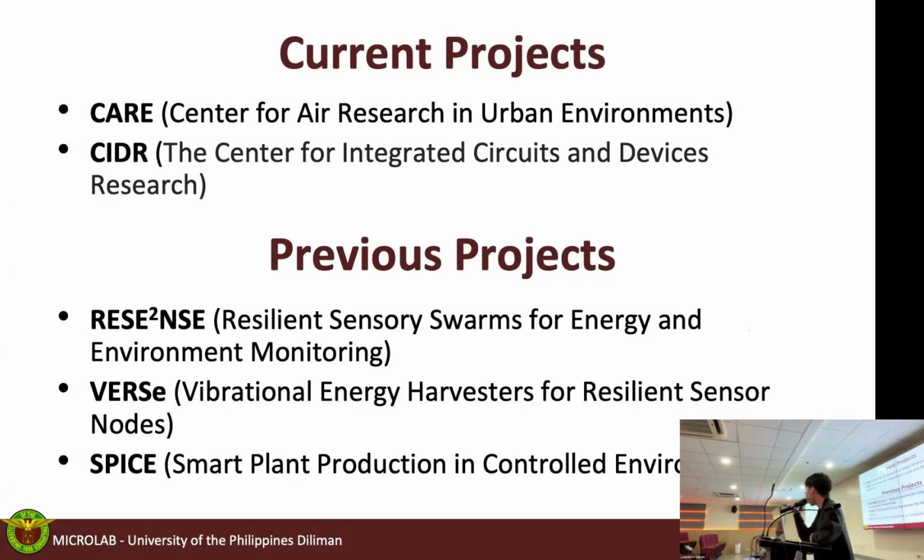So to cover the current and past projects, usually DOST funded or by some funding agency, that operated in Microlab. The current projects are CARE, the Center for Air Research in Urban Environments, where the project lead is Sir Chard. Then CIDR, the Center for Integrated Circuits and Devices Research, where the project leads are Sir Louis, Ma'am Tess, and Ma'am Tata. For the previous projects, there was Renz, about resilient sensory swarms for energy and environment monitoring; Verse, about preparation of energy harvesters for resilient sensor nodes; and SPICE, smart plant production in controlled environments.